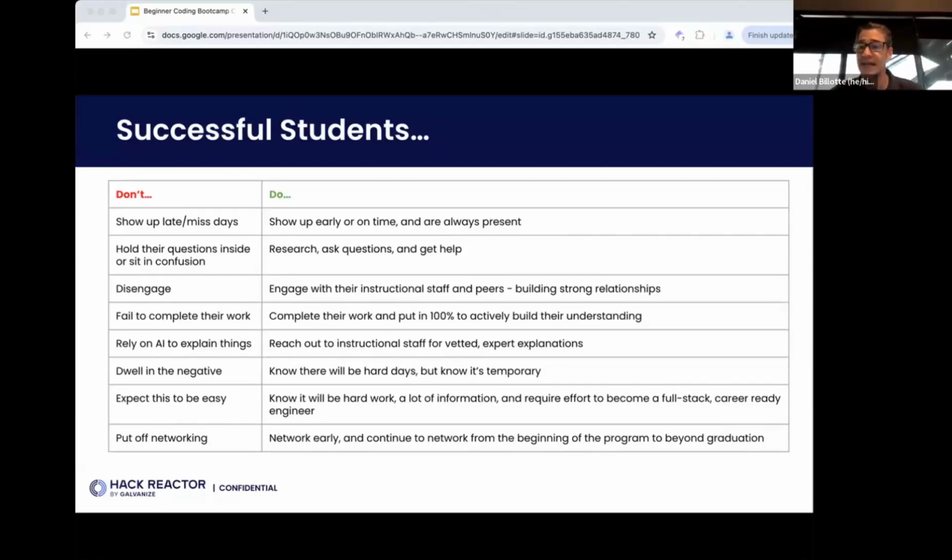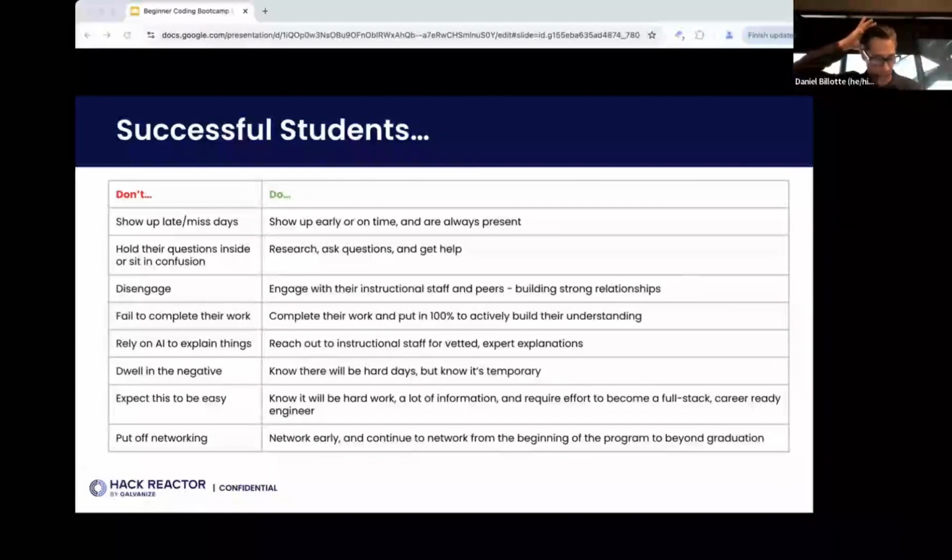They don't hold their questions inside or sit in confusion. They research, ask questions, and get help. Ask the instructor when you have opportunities. There's lots of pairing with the other members of your cohort. Talk to them, ask questions to your cohort lead. Asking questions is probably one of the best things you can do throughout. Don't disengage. Engage with everybody that's there, and engage with the staff, engage with the peers.